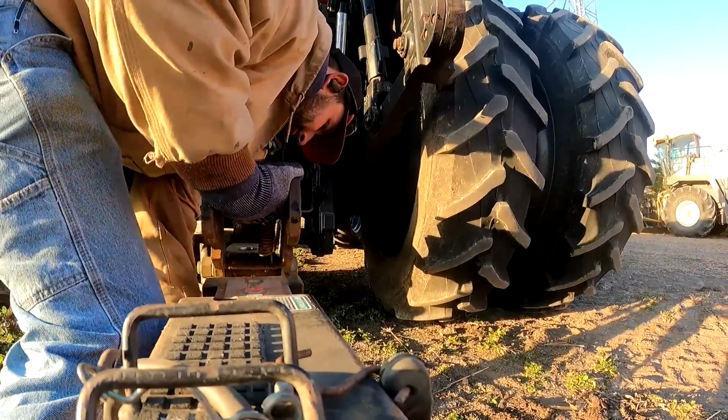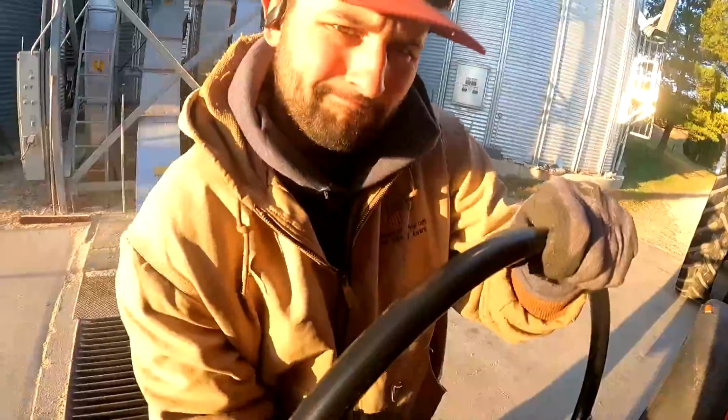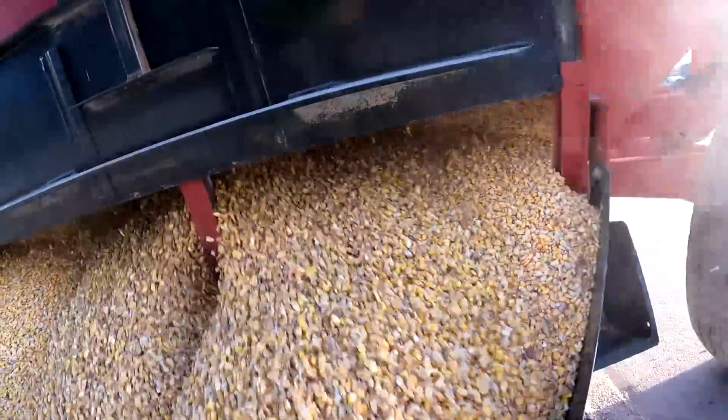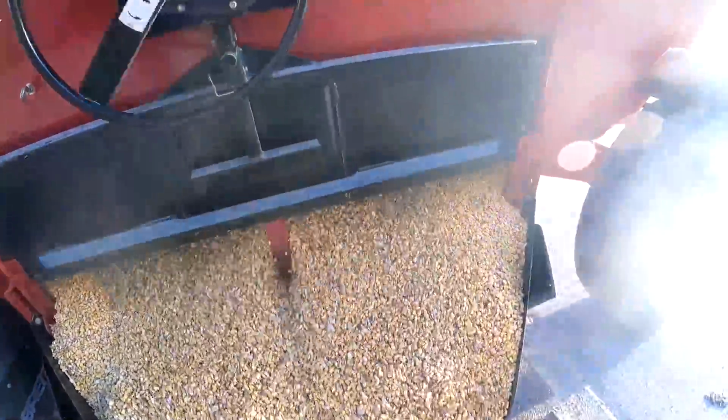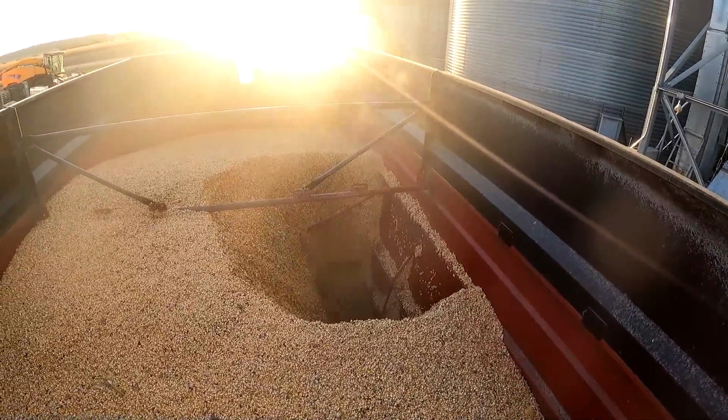Take this thing over to a mode. This stuff is barely flowing out. Oh, there it goes. That's how you know she is wet.